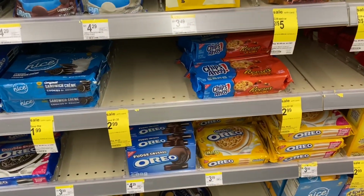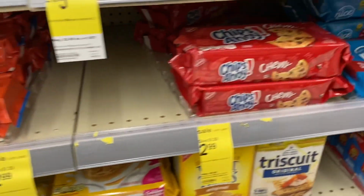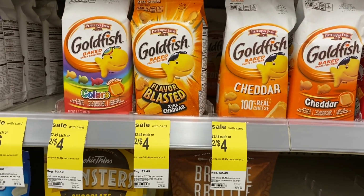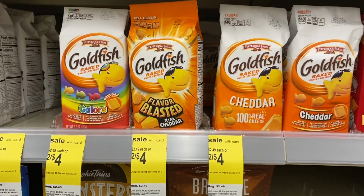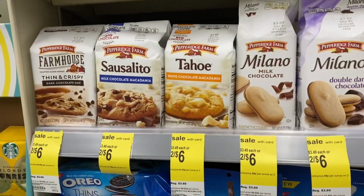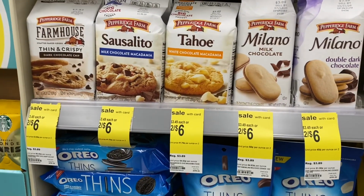Some more snack and cookie deals. Chips Ahoy are just $2.99. They have a ton of different varieties available. And Goldfish on sale, 2 for $4. 25% makes it 2 for $3 or $1.50 each. We also have some Milano and Pepperidge Farm cookies here, 2 for $6.